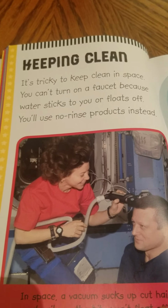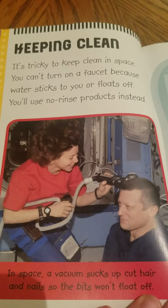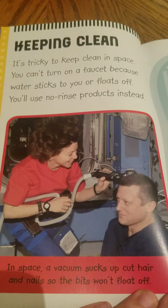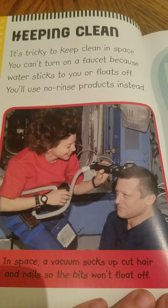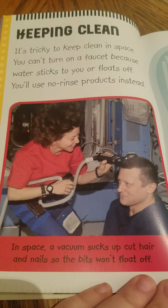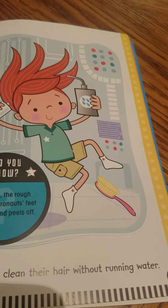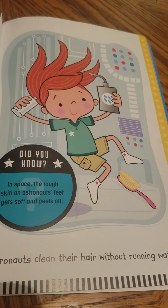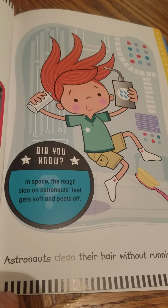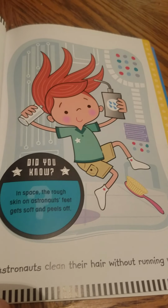Keeping clean. It's tricky to keep clean in space. You can't turn on a faucet because water sticks to you or floats off. You'll use no-rinse products instead. In space, a vacuum sucks up cut hair and nails so the bits won't float off. Astronauts clean their hair without running water. Did you know? In space, the rough skin on astronauts' feet gets soft and peels off. Interesting.